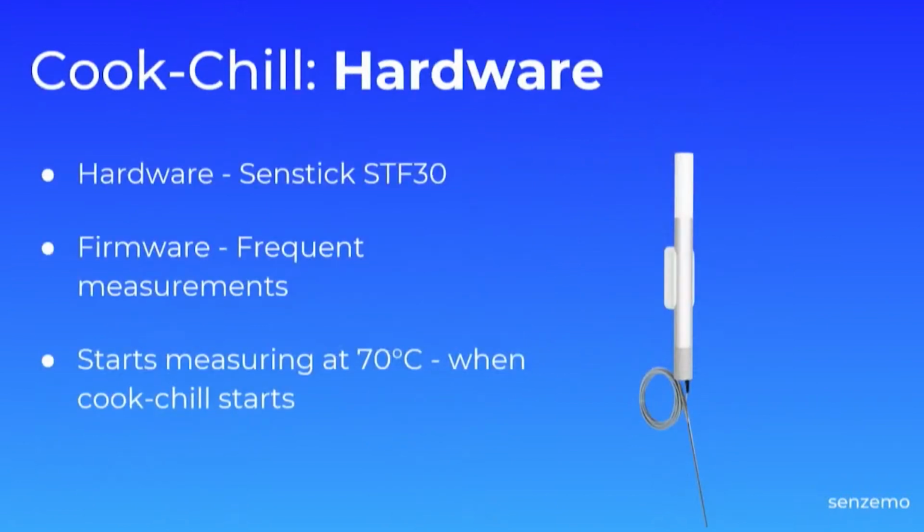So first, the hardware. As we are a hardware manufacturer, we started working on the special temperature sensor. We already had SenseSticks before, which measure temperature, so now we had to adapt a bit and create a special sensor with a food probe. So that's how SenseStick Food Probe was born.